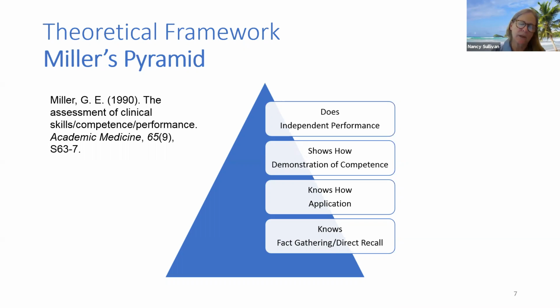And then the upper level of the pyramid is does, and that is independent performance. That is the student taking care of a patient independently, gathering information, understanding the information, making appropriate judgment, and then taking the appropriate action. That's the highest level of the pyramid. And that's the way that we evaluated the activities. That's the way we coded the activities that we saw in simulation and in the traditional supervised clinical environment.